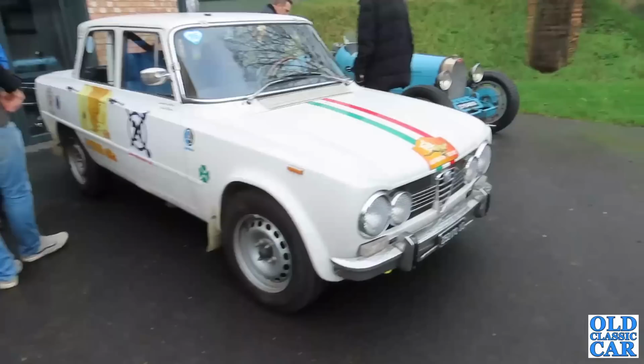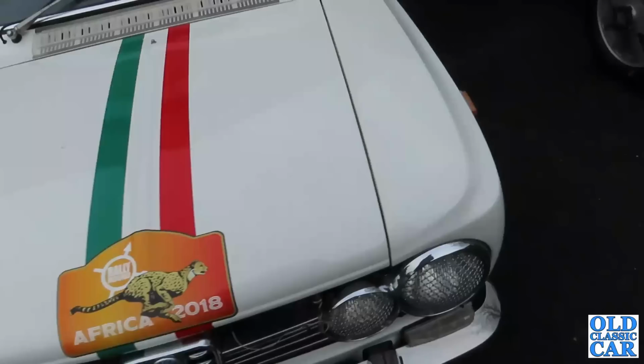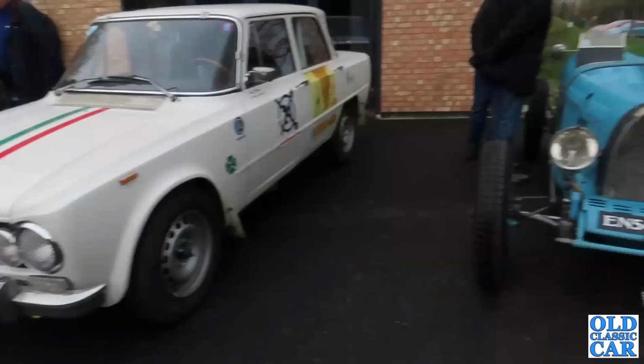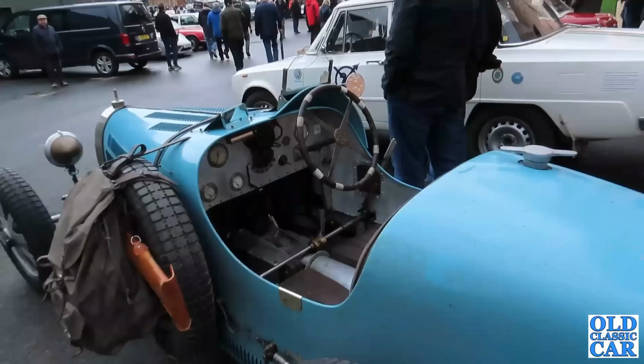Groovy little Alfa here. Wow. Lifted up really high for rallying in pretty torrid conditions, I would have thought. Rally round Africa 2018. I'm just hiding away over here. We appear to have a Bugatti.